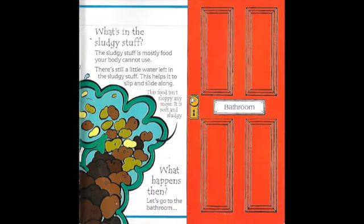What is the sludgy stuff? The sludgy stuff is mostly food that your body can't use. There's still a little bit of water left in the sludgy stuff, and this helps it to slip and slide along. This food isn't sloppy anymore, and it is soft and sludgy. And what happens next? I think you can figure this part out.